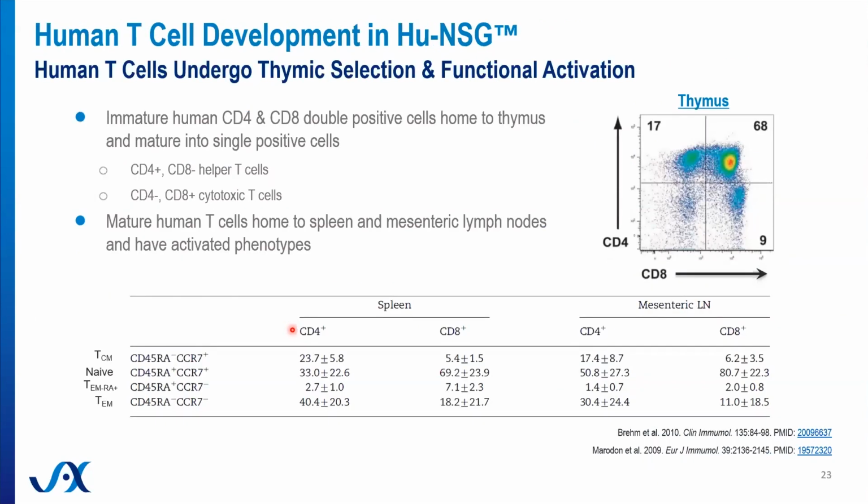Okay, so let's talk a little bit more about what's happening post-engraftment of these cells. The hematopoietic stem cells will naturally home to their niches in the bone marrow compartment. They will begin dividing, differentiating, and expanding mature cells out into the periphery. After a few weeks, you can isolate the thymus from these mice, find the double positive immature T cells that get selected on mouse thymus to become CD4 and CD8 single positive cells. You can track these cells, as I said earlier, over time.